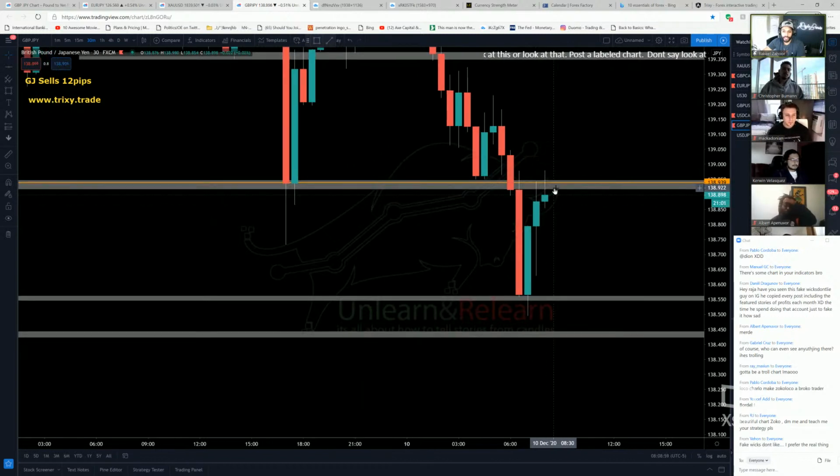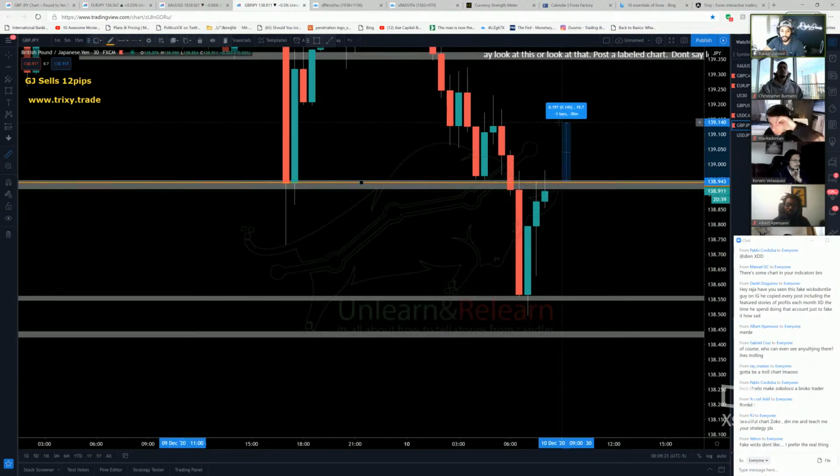Because if we're looking at this idea here on pound yen, we see that price broke support, came down, created another support, now coming up to the previous support, turned into resistance, right? And if the next candle breaks this low here at 138.850, there's a high probability we can continue moving down to retest this low, right? But if price closes above 138.950, then there's some probability that we may continue up towards, you know, 139.150, 160 over there. So that's what it is.